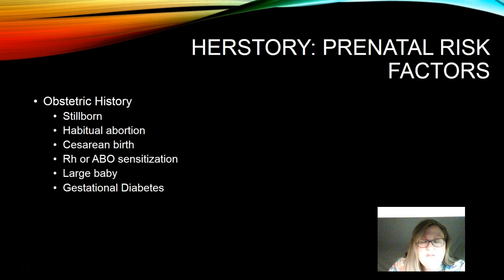So we're also going to look at her obstetric history and see, has she had a stillborn in the past? If she has, that's a huge risk factor. Habitual abortion, this would be abortions that occurred over and over and over. This could be from a progesterone defect early in the pregnancy. It does not mean that these are elective abortions. These could just be because she doesn't have enough progesterone. Or she could have had elective abortions and they could have been habitual.